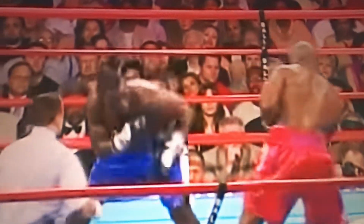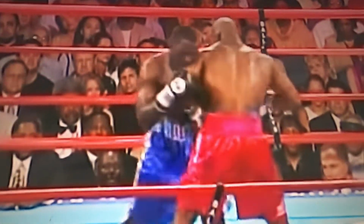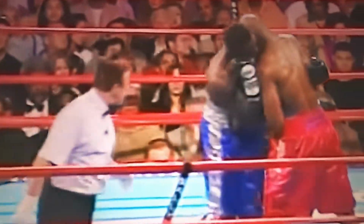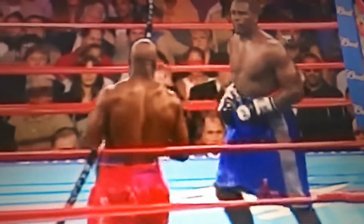Holyfield. Good jab to the body. Rahmad's been schooled. Oh, and a right hand on top. That's what you want to do if you're Rahmad. Go to the jab to the body, make him protect his body, and go on top with that right hand.